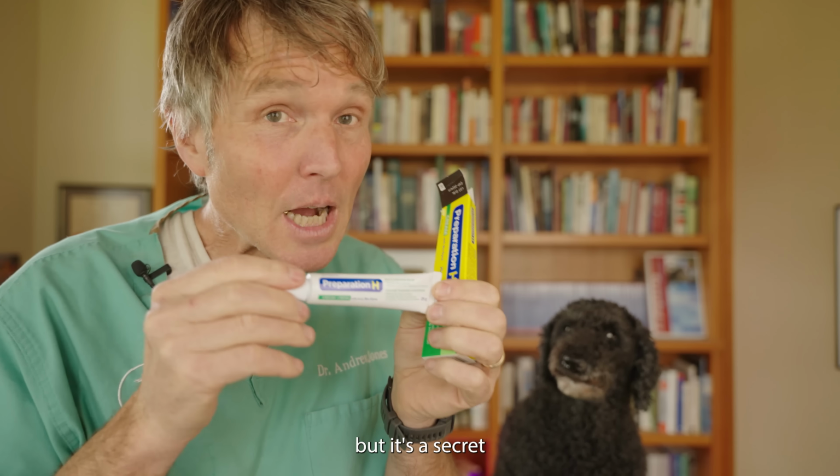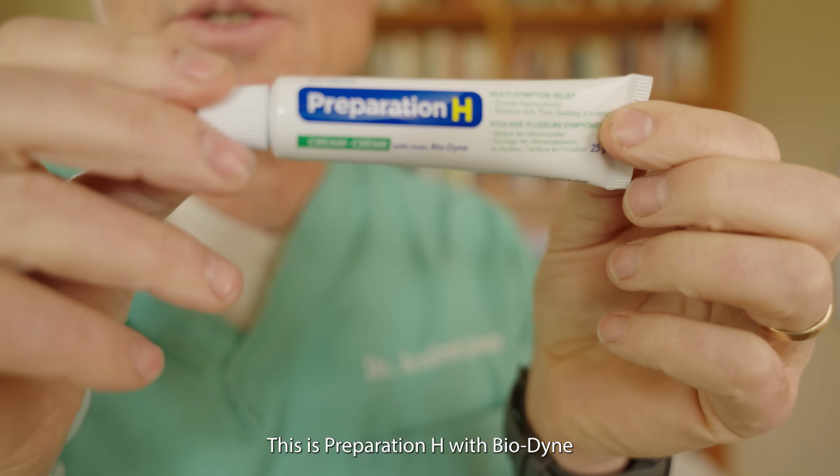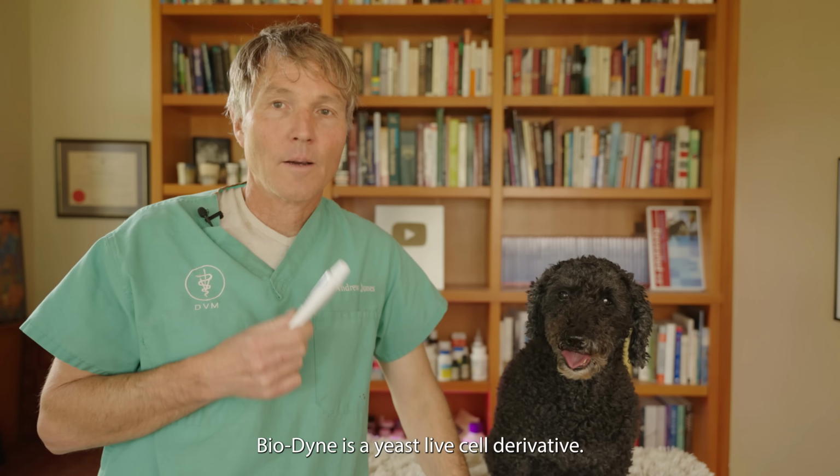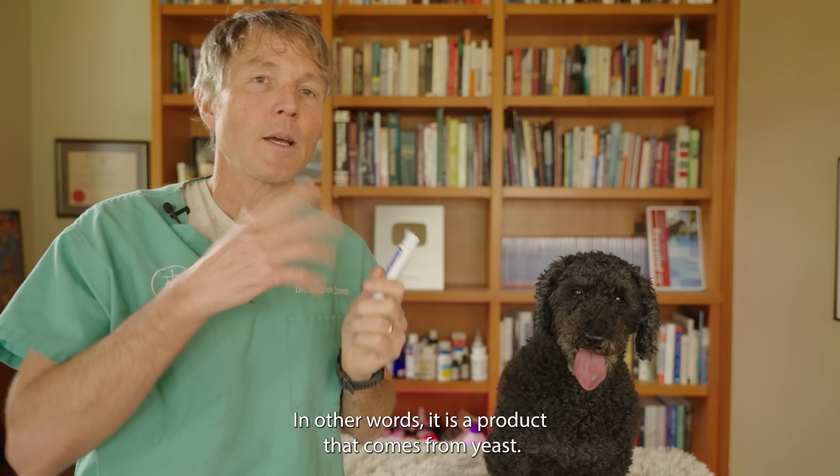But it's a secret kind, it's the Canadian version. Here is Preparation H with Biodyne. Biodyne is a yeast live cell derivative. In other words, it's a product that comes from yeast. Unfortunately, it hasn't been available for sale in the US since the 90s. Preparation H is specifically marketed for hemorrhoids. It's claimed to relieve itch, pain, swelling, and irritation. How can this stuff, you wonder, benefit your dogs?